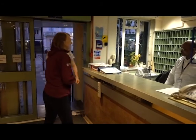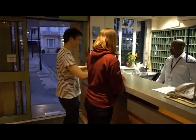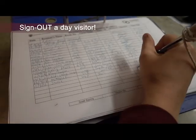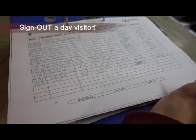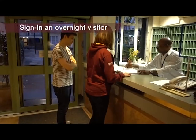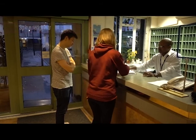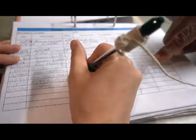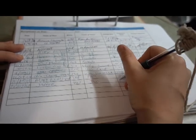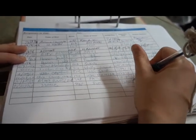You can have 4 day visitors at the same time, and day visitors have to leave before midnight. Don't forget to sign them out when they leave. You sign in an overnight guest in a similar way. You can sign in 1 overnight guest at a time. As a resident, you're allowed to have an overnight guest for a total of 10 nights every month. And you have to write down what date an overnight guest will leave.